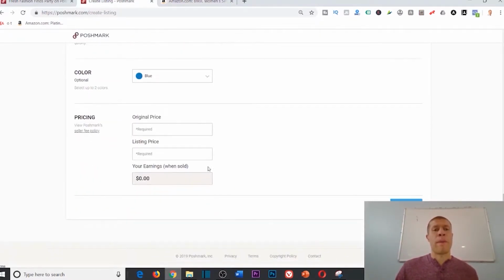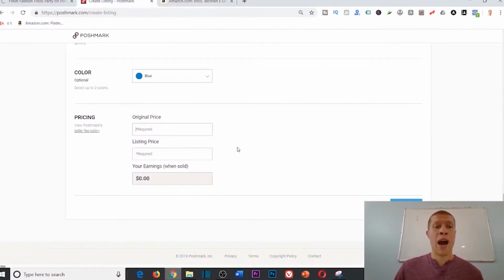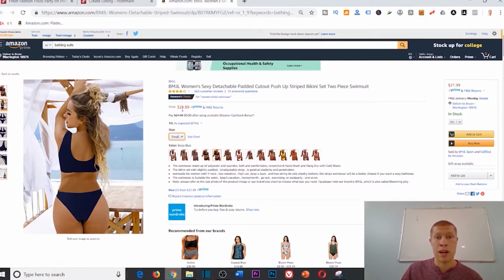Now the fun part, the pricing. So now I need to list it at a markup that I'm going to make money on because I can't just list it a little bit above because Poshmark's going to take their cut as well. So I probably can't list it at 25. I don't think I'd be profitable. I'd only make 20 bucks, which means I'd be losing $2 every single time.